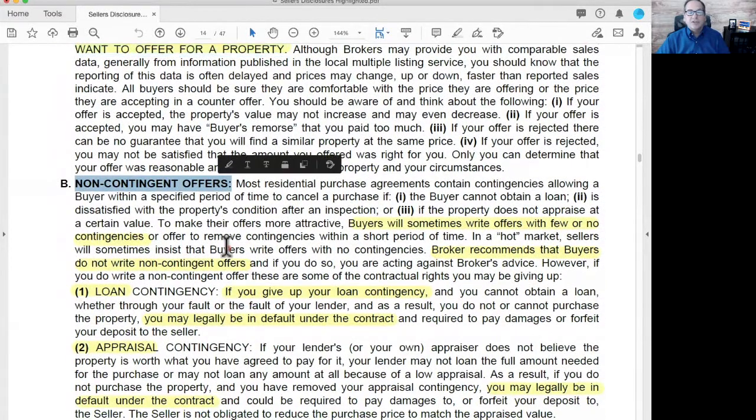Non-contingent offers, these are scary. These are removing your contingencies, Mr. Buyer, saying that I've done my due diligence. I'm okay with everything. I'm removing my contingencies. And what happens is sometimes buyers are so adamant about the home that they'll say, you know what, I don't need any contingencies. I want that house. I'm removing all rights with my offer. Now, you got to be careful, buyers, because it's hard to back out, okay, after you've removed your contingencies.